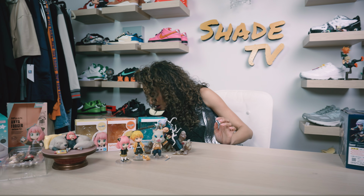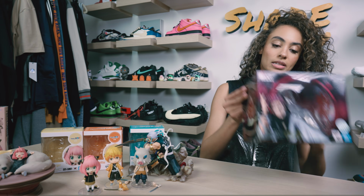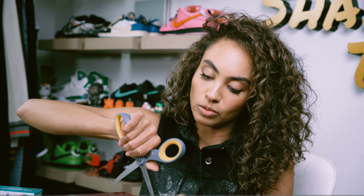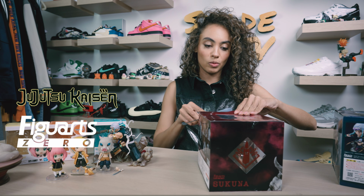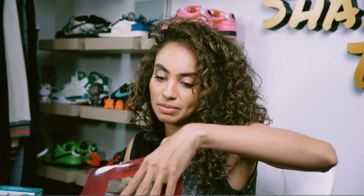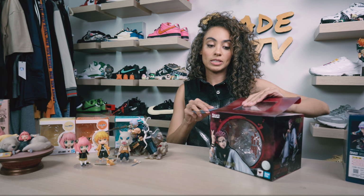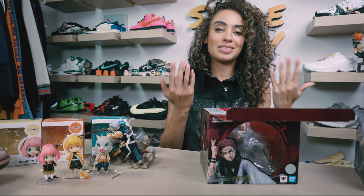But last but not least is another series I'm in love with, which is Jujutsu Kaisen. So we've got a couple different characters here. One is Sukuna. So Sukuna is a character that we're introduced to right away. He is pretty much the most evil character. Super powerful. Before he dies, he decides to basically leave different fingers, at least 20 of them. And Itadori's character ends up eating the fingers. And each finger that is consumed is extremely powerful.